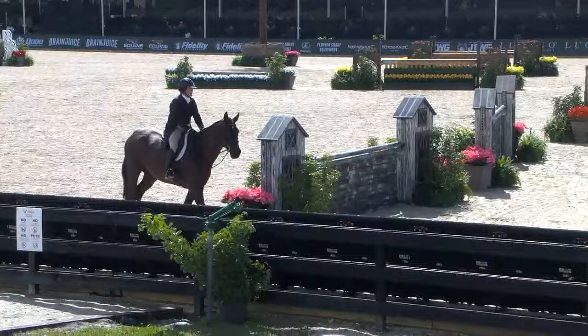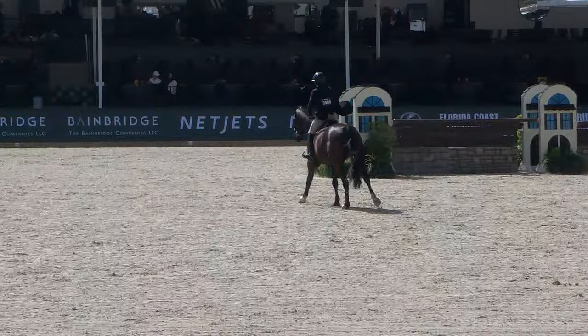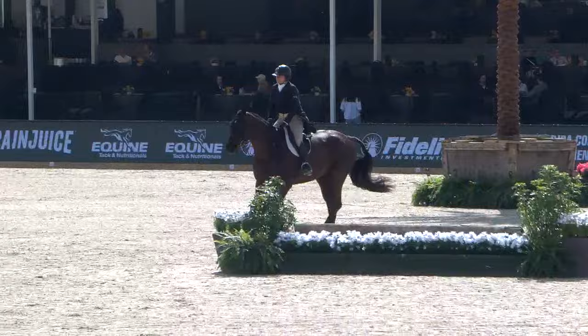Next in the ring, we have Brooklyn and Victoria Colvin for Martin Schleppi. This horse is trained and brought to the ring with Johnny and Kitty Barker. Martin is a longtime supporter of theirs. He's owned a number of very famous horses. This is a greener horse. I believe this is a first-year horse, probably doing this class, getting some experience. Really nice start.